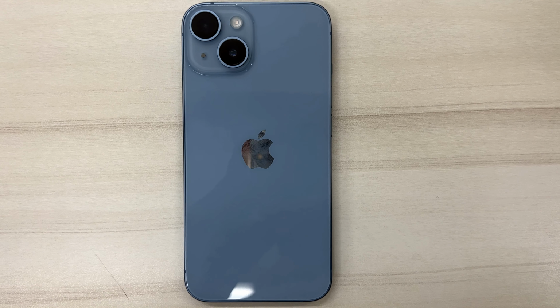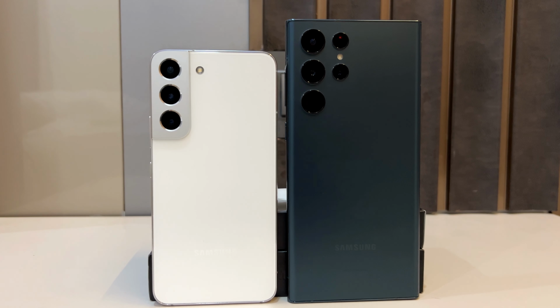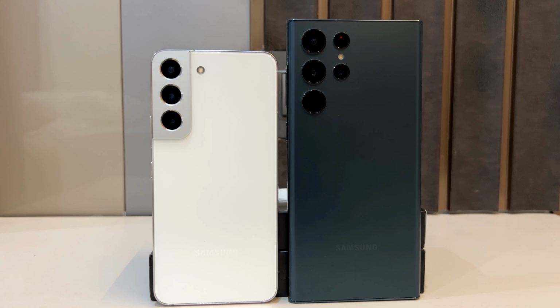So a difference between both of them are the cameras. The regular S22 has 3 cameras while the Ultra has 4, which we will see in a moment. And of course the another major difference is the size of both the phones.